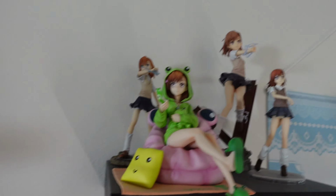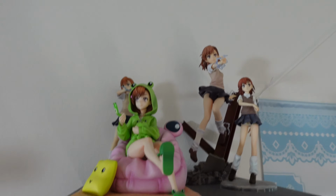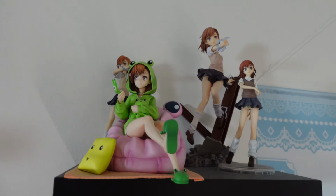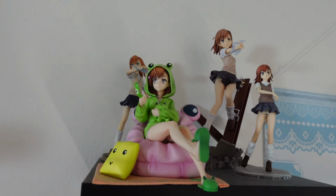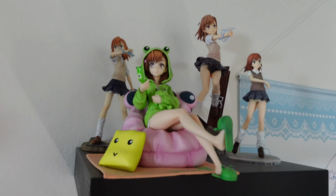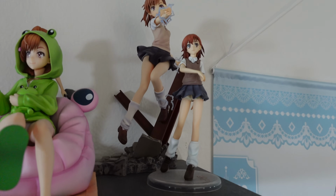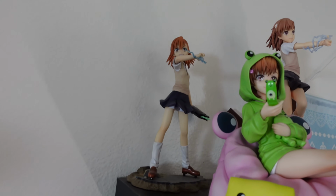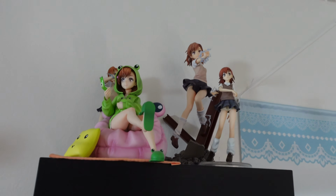And then we have a Misaka Mikoto shelf up here. Unfortunately, I don't like Misaka as much as I used to, but I still am happy that I have these figures. This is the 1/8 or 1/7 scale, the Gekota version. We have the Kotobukiya one up there, and I don't even know what scale that one is. And then a 1/8 scale over there. But yeah, it's pretty much the Toaru shrine, I guess.